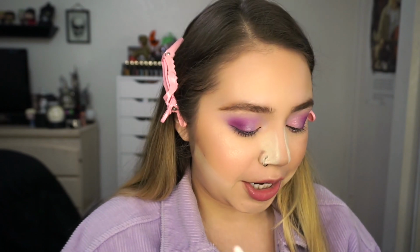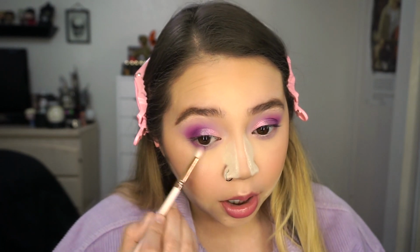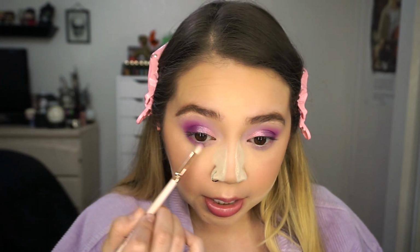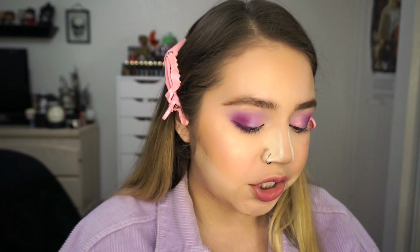And then I'm gonna go in with Love Without Limits, which was the little fuchsia shade, which I love. I'm just gonna keep that on the outer part to keep all the darkness and smokiness on the outer part of the eye. This and that Butterfly Babe are the standout colors in this palette to me. And for the inner corner, I think I'm going to take 443, which is this shade. This shade was broken when I got it, so I pressed it back.